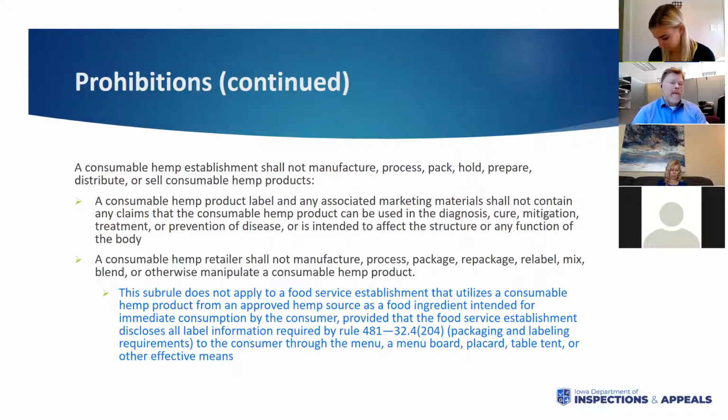Now, if you want to be a manufacturer, you could get a manufacturing registration as well and follow those regulations, and that might be possible if that's the direction you want to go. But as a retail registered hemp facility, you wouldn't be able to do any manipulation of that product, with one exception, and that is, again, a food service establishment. So if you have restaurants or food service within your stores and you want to add this to meals or beverages or ingredients that are going to be immediately served to a customer.